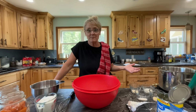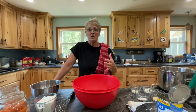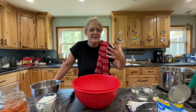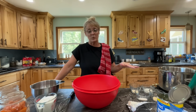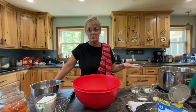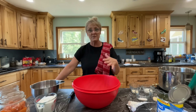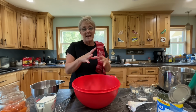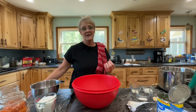Even if you're on a budget, I feel like casseroles are great for budget-friendly meals because you can add so many different things and it'll go farther, if that makes any sense. That's why I'm a big person with casseroles. I've been making casseroles since my kids were little because times were tight and we really didn't have a lot. So I had to come up with meals from things that I had canned, or maybe I just had a little bit in the fridge, and I'd put things together to make a meal for my family. I'm a big fan of it.